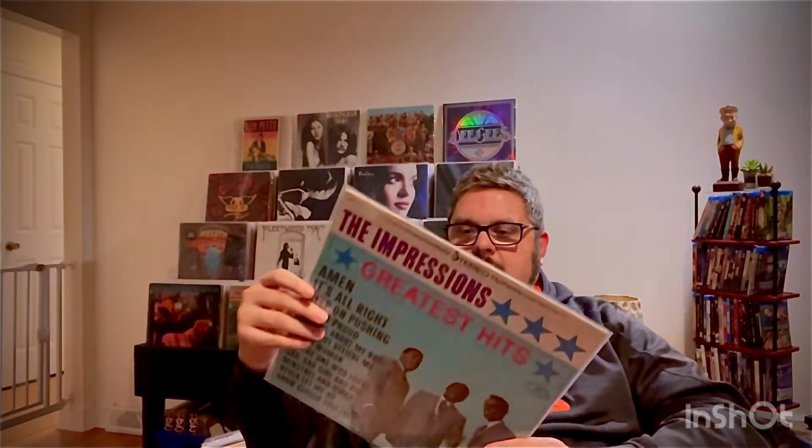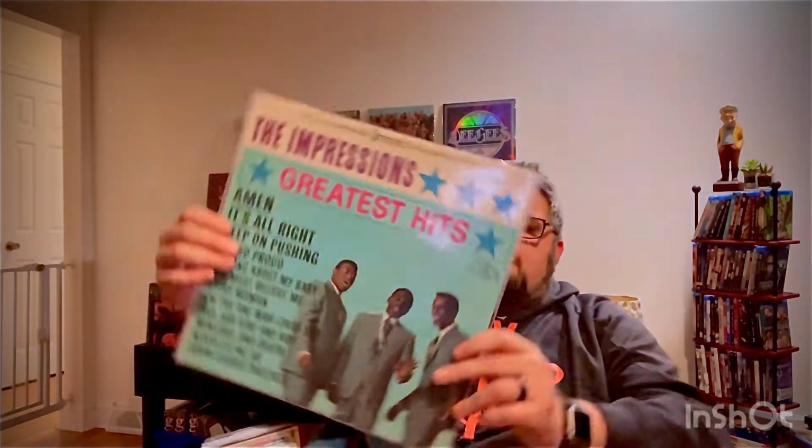This is one I picked up a while ago from Noble. Just a nice $5 find. The Impressions Greatest Hits. You know, nothing special here. This is on the ABC label. You know, The Impressions.